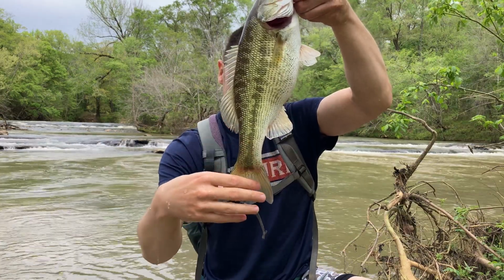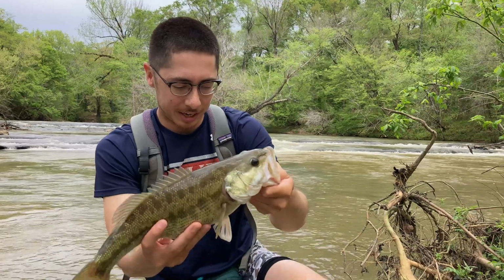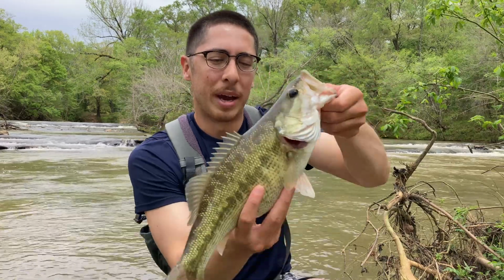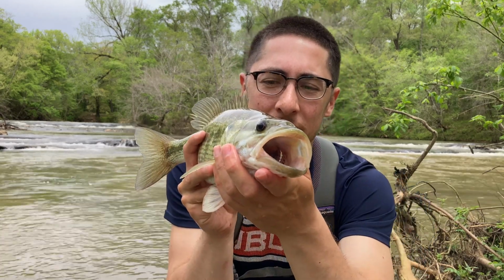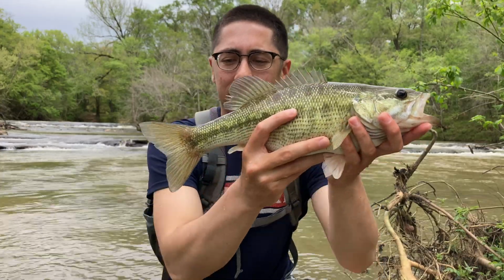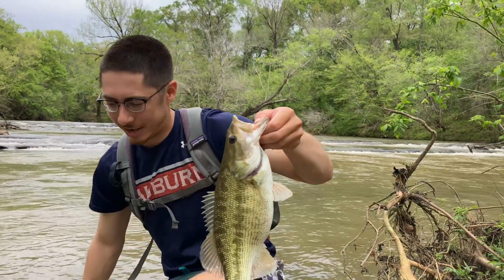The tail doesn't have any white in the margins, but yeah, you can see that eye crescent on the back of the eye right there. So that is a red-eye Alabama spotted bass hybrid, and that is a big fat fish. Beautiful. That's fun in that current too. They fight hard in that current. Fight real hard. Let's throw him back.